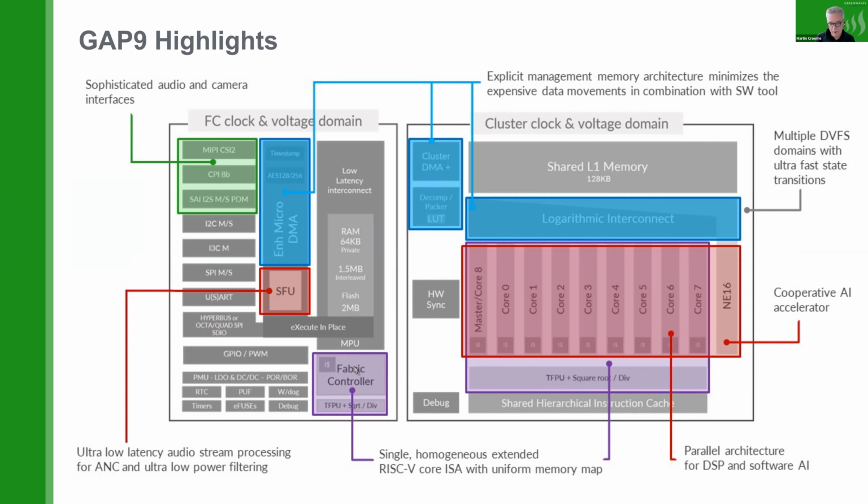All of the data that flows across this architecture flows through DMAs. We don't have any data caching in this architecture. So we actually do explicit movements of data across it. That means that, for example, say we have a streamed workload, we actually generate the code to move that streamed workload across the hierarchy of memory, be it external memory, internal RAM, or shared L1 memory inside the cluster. And we have some very sophisticated software tools that can do that for us.